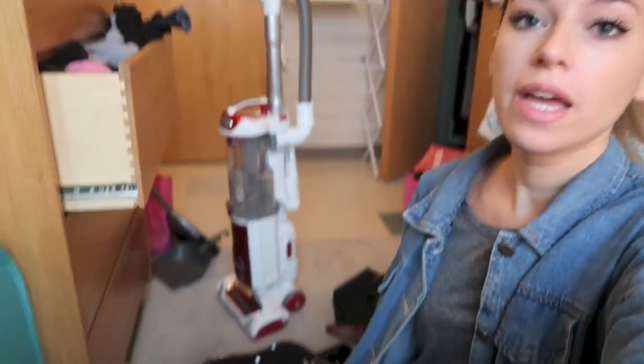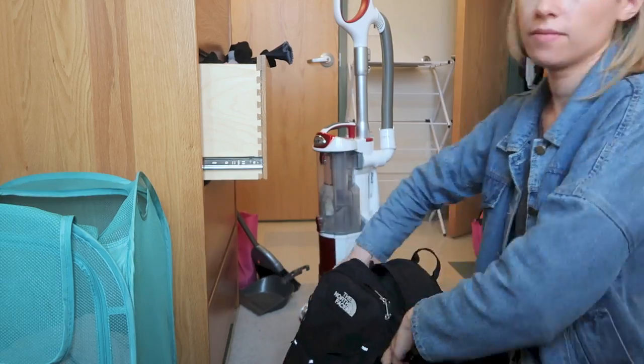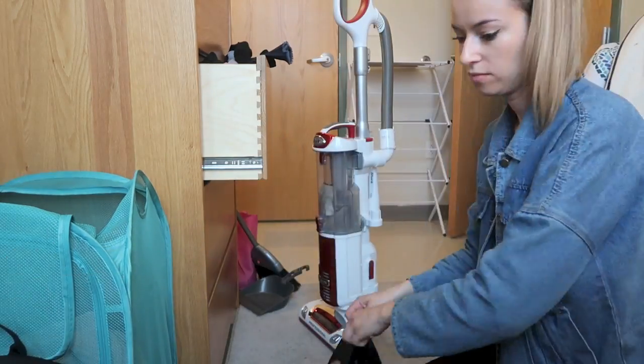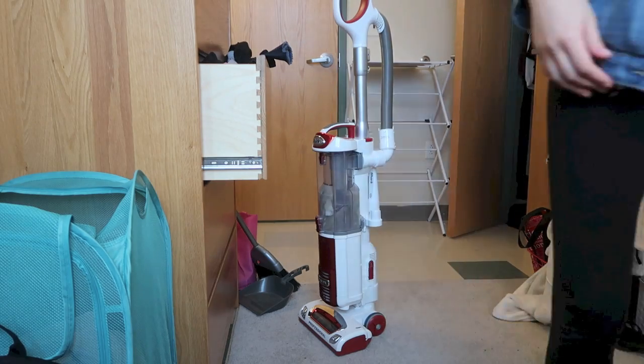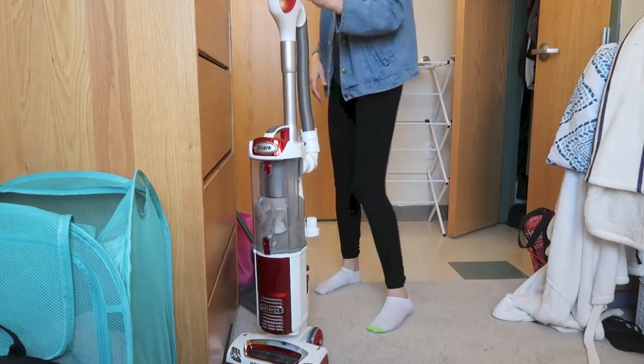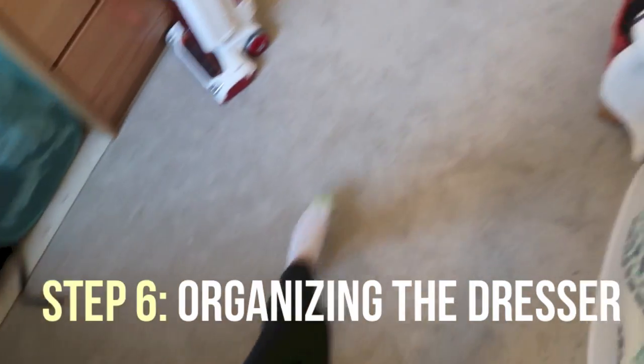As you guys can see, I have my jacket, stuff, all this stuff is like everywhere. So I'm going to clean up some of this clutter on the floor. All right, so the floor is now all clean.